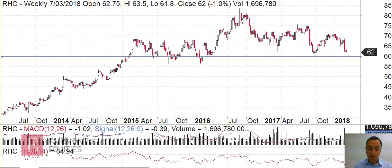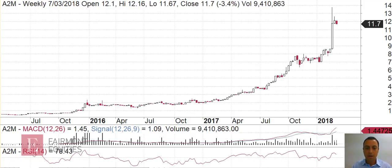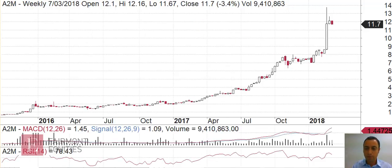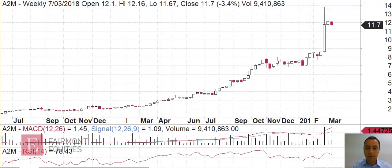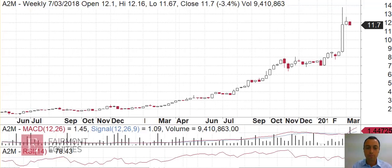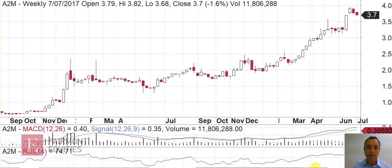Okay, the next one that we have is A2 Milk. It's obviously had a fantastic run. It's been a bit of a funny chart. I have to admit that I found it difficult to get my head around what this stock might do when I just look at the chart.